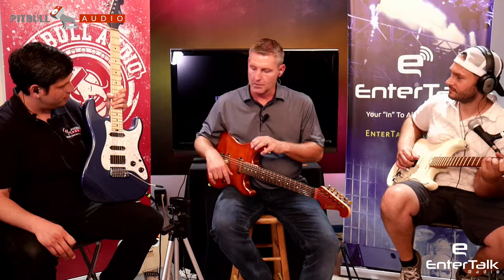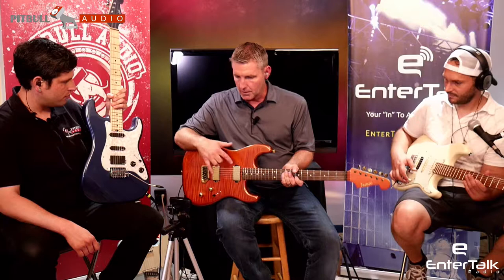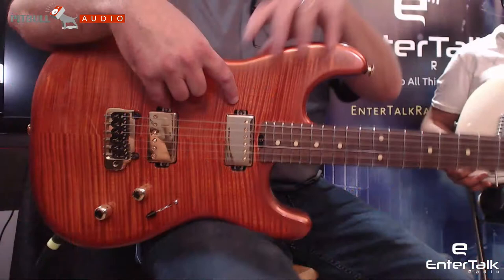True. But no, here we do this in pretty much any configuration as far as pickups: the HSS, HSH, HH configuration. We can certainly do those with the EMGs. I kind of wanted to do one with that just to show some versatility. And then in the limited line, you can see we do the fancy tops, and a lot of folks do, and we can certainly do them too. But I wanted to do something that differentiated our limited line from maybe some of the other guitars that are available out there.